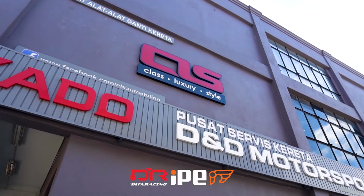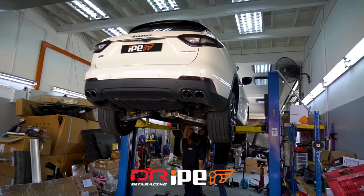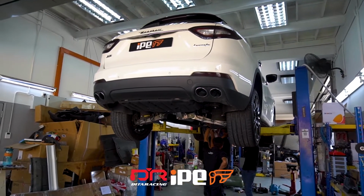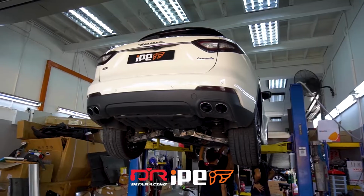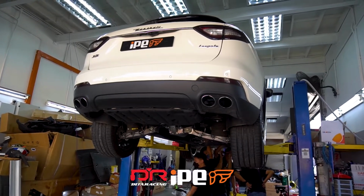Today we are at CLS Auto, our dealer's workshop, for the installation of this Maserati Levante. We are going to install the IPE catback exhaust system, and this will be the first Levante with IPE exhaust in Malaysia.